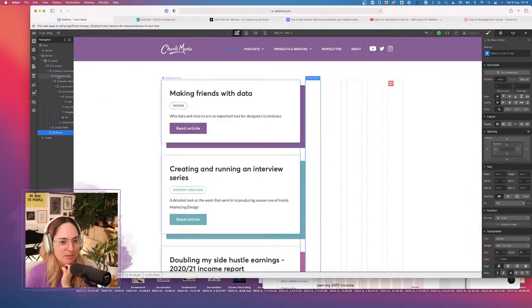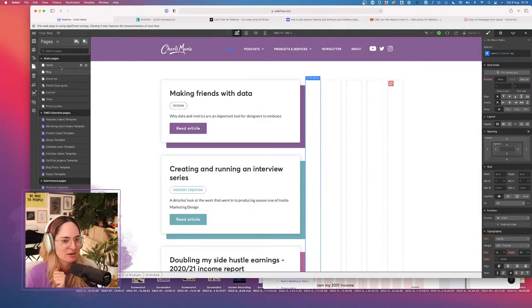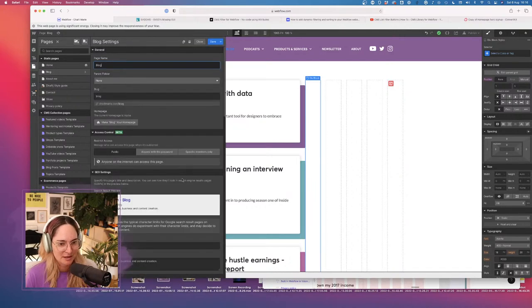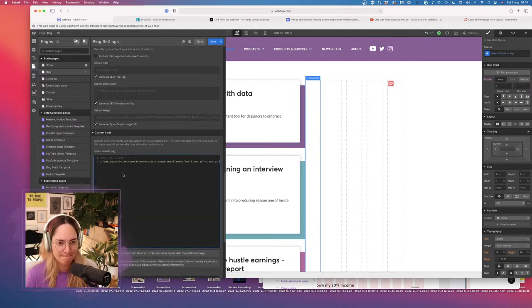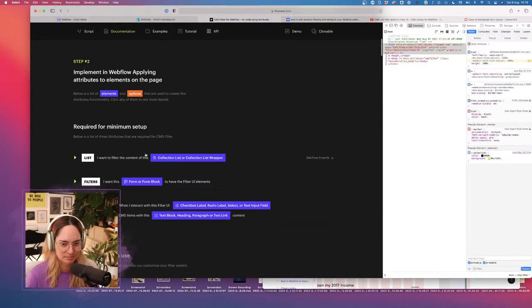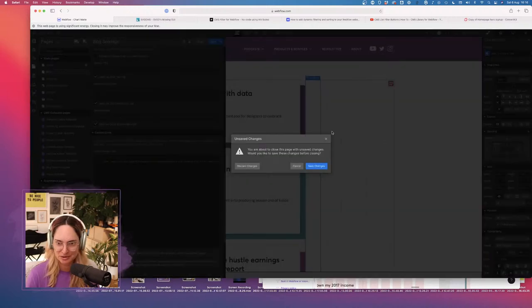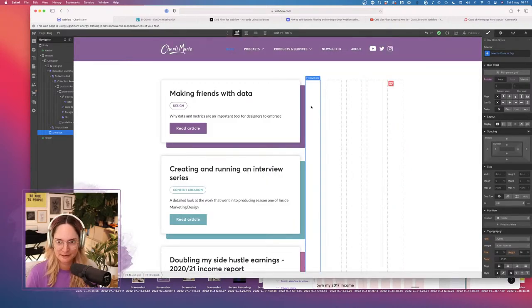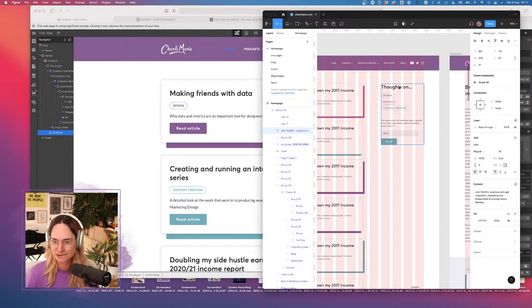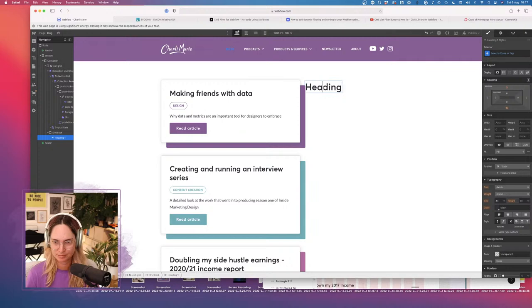Cool. Let's follow this. Copy this. Well, maybe I should set up my, no, we're gonna follow it in the order that it wants us to. Into the head of the page. Boom, step one. I think I am gonna need my list laid out, so we will grab that first. Oops, yep, save changes, please. Did I put a dot dot dot? I did.